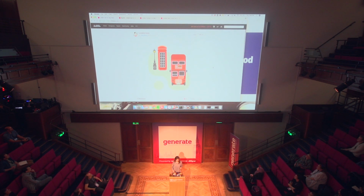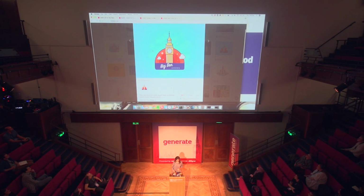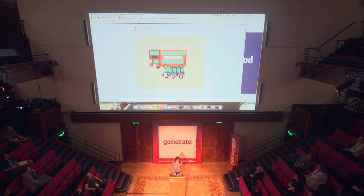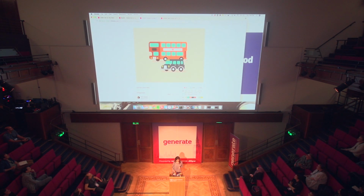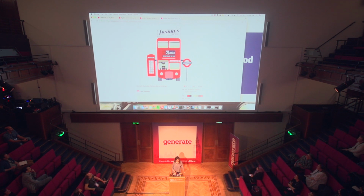I just picked a bunch of London ones because we're here. I figure I'll start with the bus, and then if we have time, we'll move over to the other two things. We have this fun Big Ben one. I thought that was kind of cute with the little clouds and everything. I thought the bus was cute. Mostly I just picked cute things. And then this one I thought was fun. I would probably avoid doing the man because that would get a little too detailed for this talk.